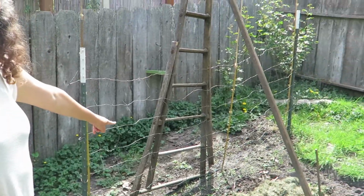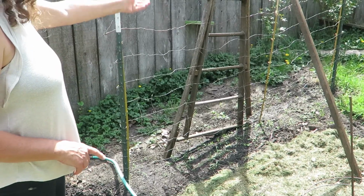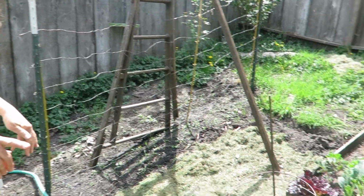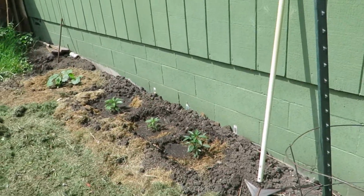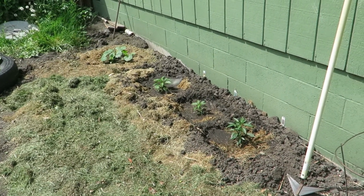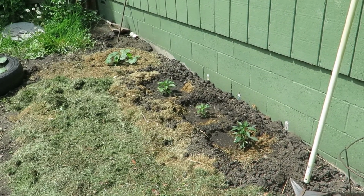Hopefully there's going to be some beans that are going to be coming up along here, growing up the fence and up the ladder. That'll be fun. Let's see. Next to the house are Joe's peppers. And last year, he and Julian had peppers planted all along there, so we got a lot of hot peppers.